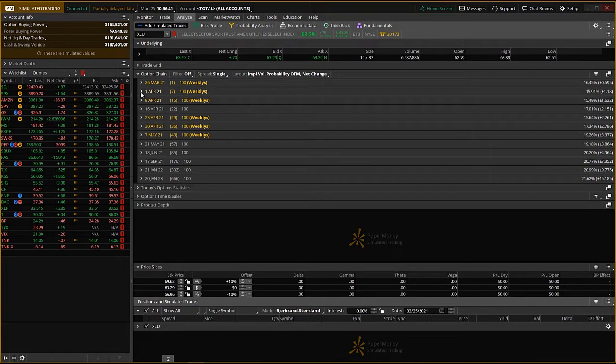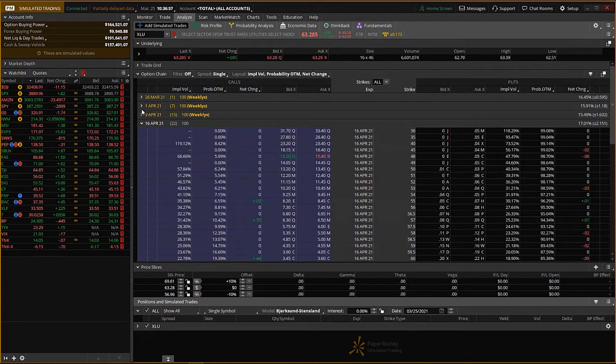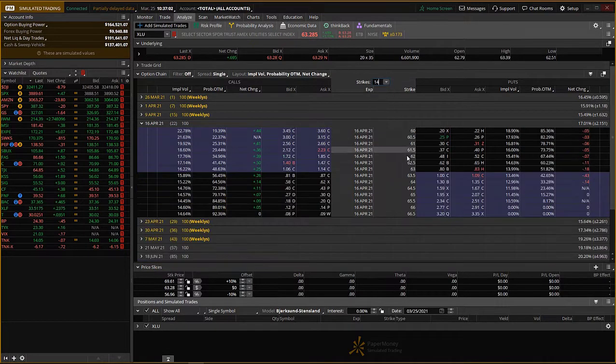So April could work. However, we want 2 to 3 weeks past that. So we're probably going to be more towards regular expiration of April, or the 16th of April, giving it at least 2-3 weeks past our target point. But I want to compare both scenarios. So first, let's start with what we have. Let's see if I can get this down to 14.